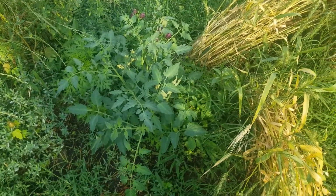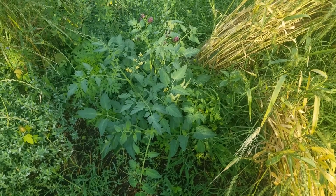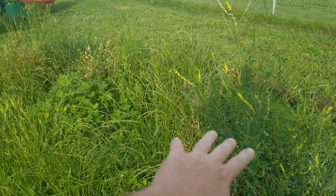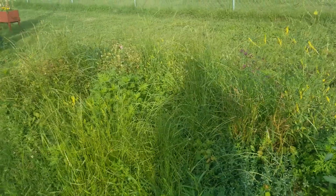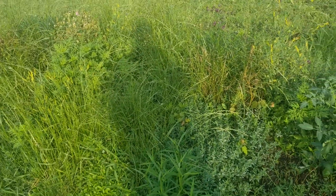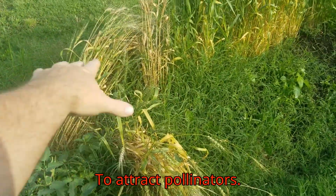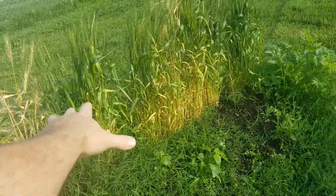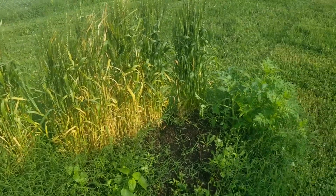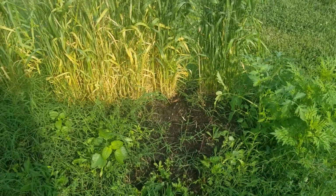Over here on the side of the mound, we have a rogue tomato. We didn't plant that. At least we don't remember planting a tomato out here. This area, by the way, is all intentional. This was wildflower seed that we scattered. So this isn't because I'm lazy, this is intentional. This wheat needs to get cut, and then these ones, which were a later planting, are getting close. And then we have another mystery tomato over here with some more mystery stuff, but this is all doing really well.